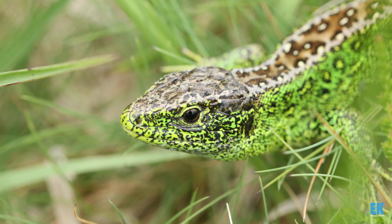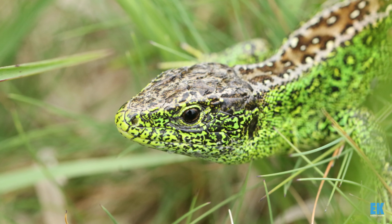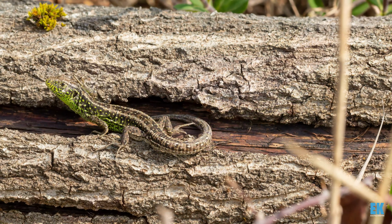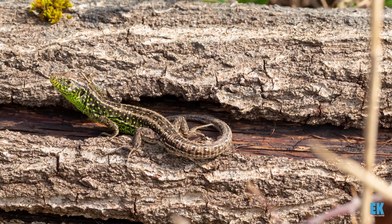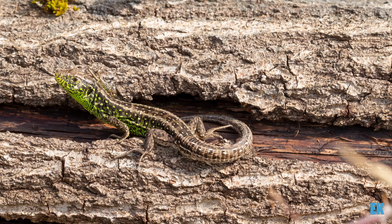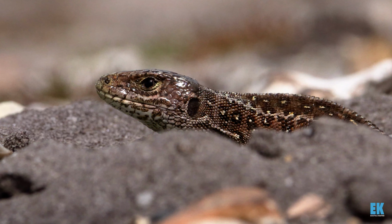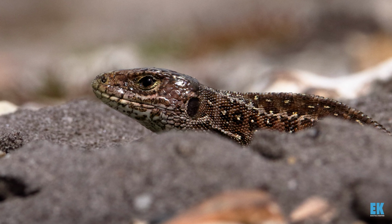Then we have our rarest lizard, the sand lizard, which can grow to 15, 16 centimeters. As its name suggests, it needs sand as part of its habitat because the females make little egg burrows and they need a sandy substrate to bury those eggs in.